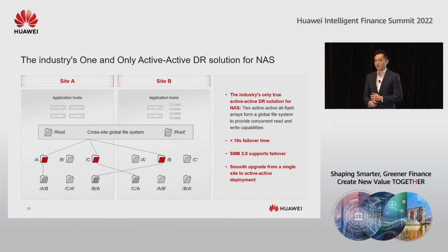In addition to storage resiliency within the storage array, OceanStor Dorado also provides active-active storage deployment across 2 sites to protect against site failures. In such a scenario, we deploy a distributed global file system across 2 storage arrays to enable all controllers to provide file services simultaneously. OceanStor Dorado NAS also supports both active-active NFS and SMB file shares failover in less than 10 seconds in the event of a site failure. Again, we are the only vendor in the market who is able to support this functionality on both NFS and SMB protocols.